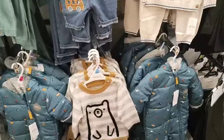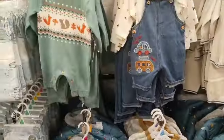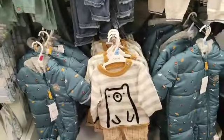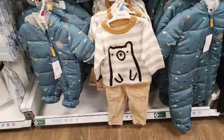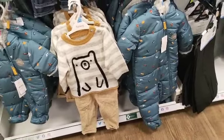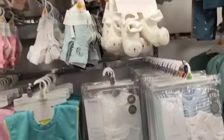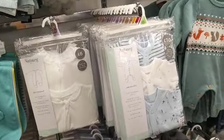Yeah, I just want to get this up to you guys. So yeah, this is the boys section. I love that knit. I don't know why I'm prolonging on it. I think Sarah's looking at the snowsuits. Sarah loves snowsuits. But yeah, it was a pretty good selection in here.